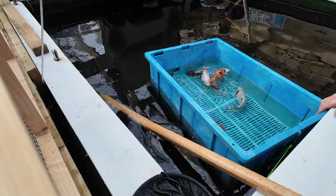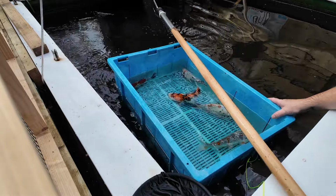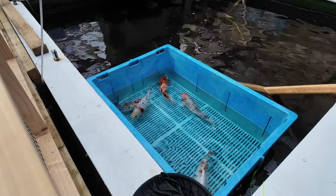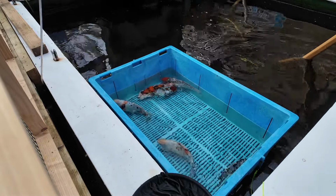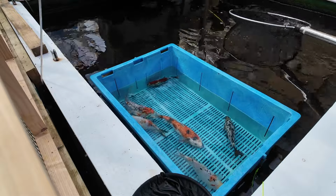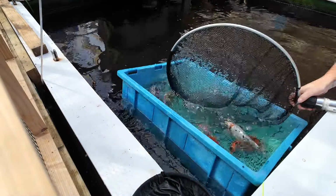There's a couple more fish out there. Well, we got four of them there, and there were two already out here, three away in, so that should be all the Doitsu. It's in here, yeah. There's one there. More worried about the koi than the rest. I think that's it.